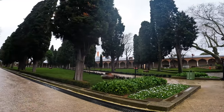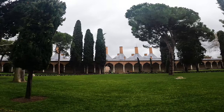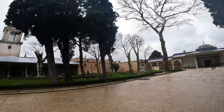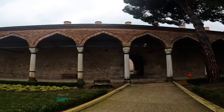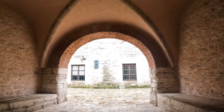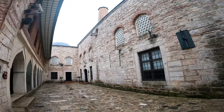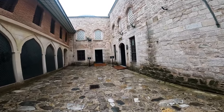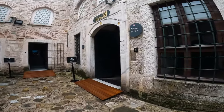So this is one of the many royal courtyards. To think this is from where the entire Ottoman Empire was administered. These are the imperial kitchens. Apparently this is where they invented halva. Anyone ever had halva?